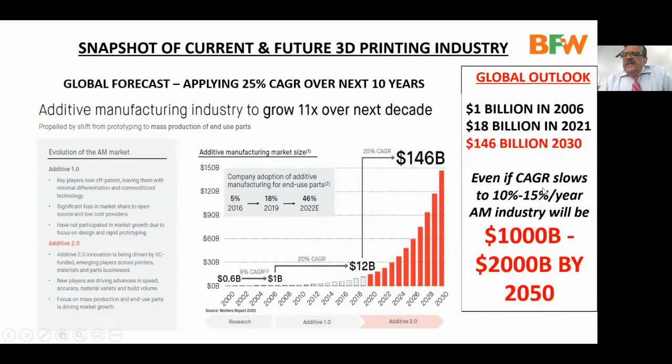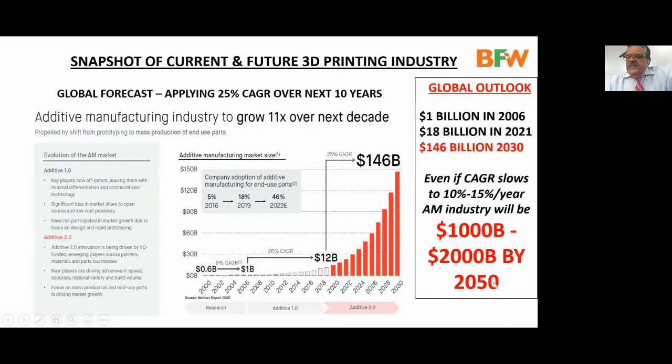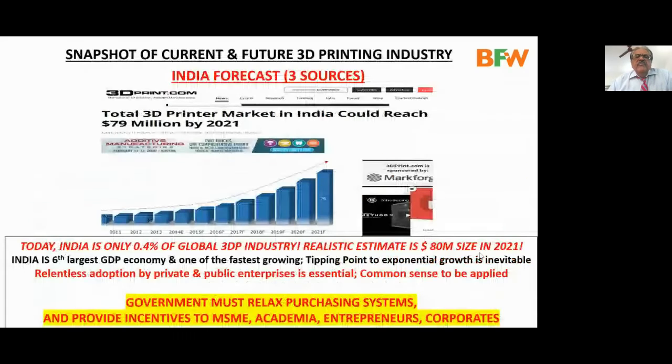The industry projection by 2050 is between 1,000 billion and 2,000 billion. Marine maritime today is maybe 1 billion in 3D printing. It should grow to at least 10 to 20 billion. That is my vision. India, current forecast, 79 million, 80 million this year, which is correct. And it is only 0.4% of global 3D printed industry.